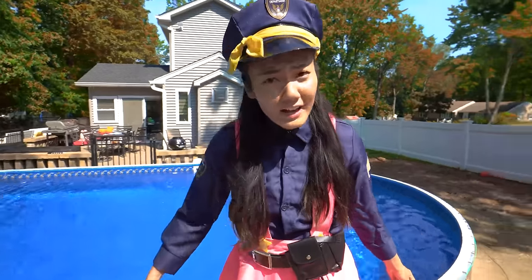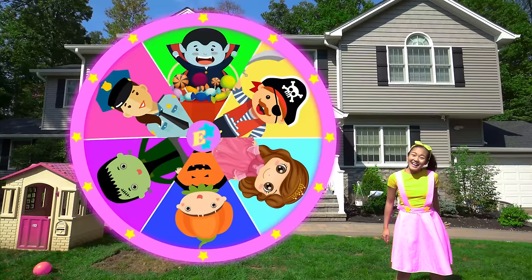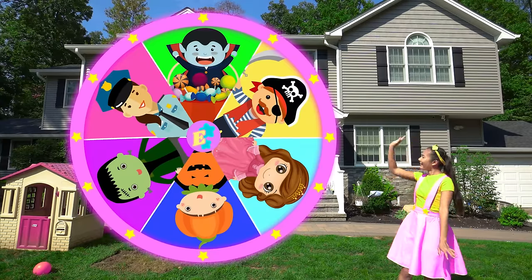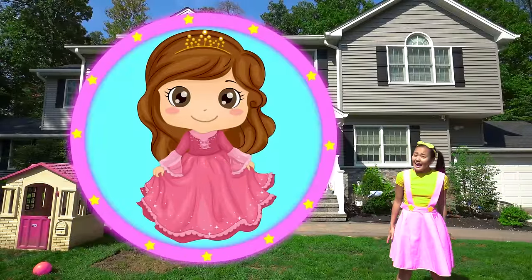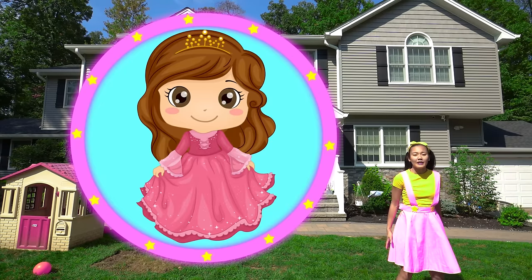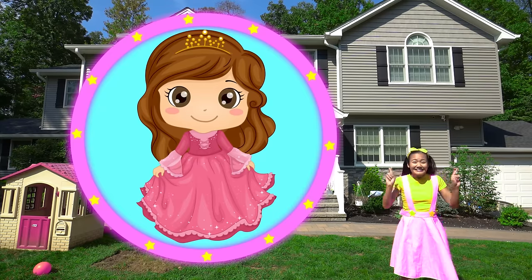Oh no, I should have known that a mean pirate wouldn't like a brave police officer costume. Oh, let's try this again. Let's go. 3, 2, 1, spin. Amazing, it landed on the princess. Awesome, I've always wanted to be a princess for Halloween. Plus, it's a lot different than the police officer costume. I'll definitely get some candy this time.